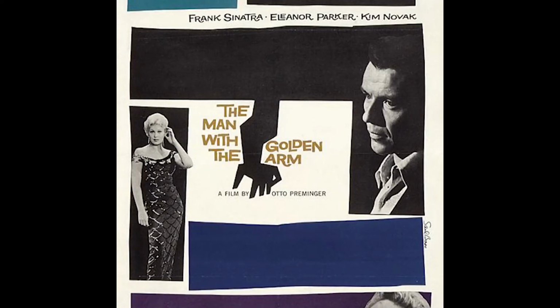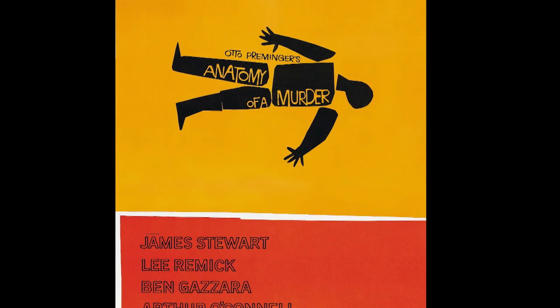So you think of The Man with the Golden Arm, which is about drug addiction, about shooting up heroin, starring Frank Sinatra, a very, very startling film. For the same director, Otto Preminger, you have Anatomy of a Murder, and other film producers are beginning to imitate Sal Bass in the way they're promoting their films.